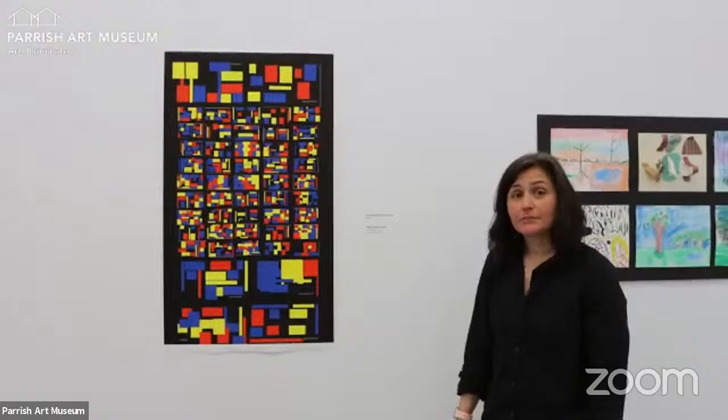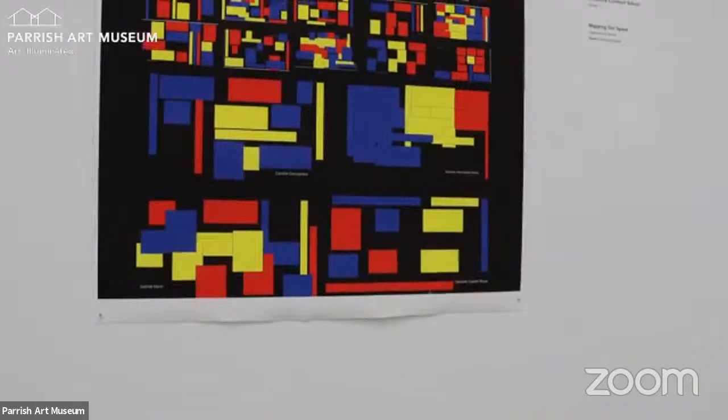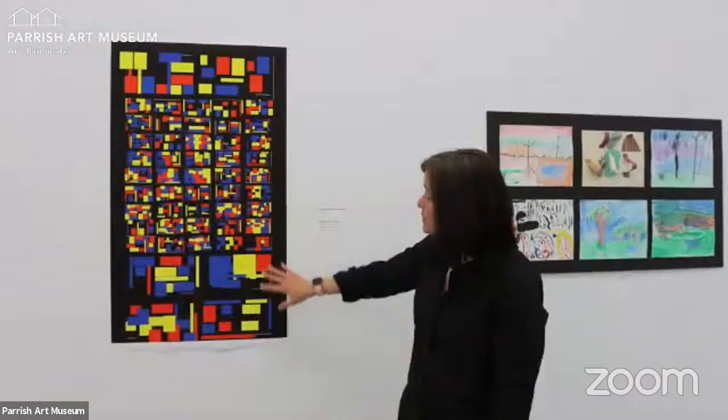This year, teachers worked with a lot of different digital tools to engage children, whether they might be at home or in the classroom. This is a piece from Tuckahoe Common School, made by the first and second graders, where they explored the art of Piet Mondrian and also looked at how his work related to urban maps. And in this case, each square was contributed by a separate student that was put together into a digital mural and printed out on canvas.